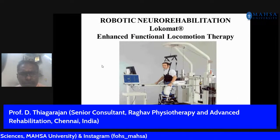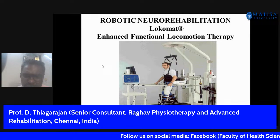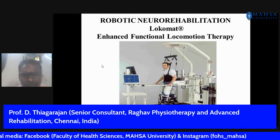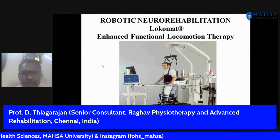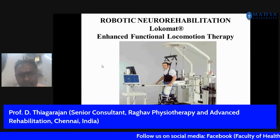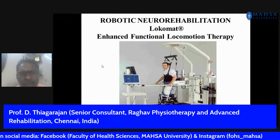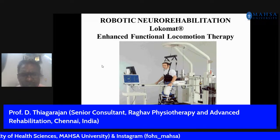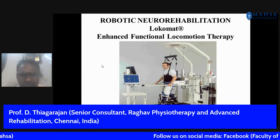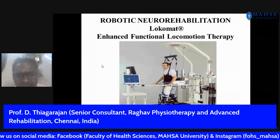So many hi-fi, premium equipments have come to our physiotherapy department to add new weapons in our box. But stroke physiotherapy is full of neurological techniques rather than equipments. For example, this equipment is used to make a stroke patient walk. Here, this is merely a passive gait training for a hemiplegic stroke patient, or a spinal cord injury or whatever the injury may be. Let us take stroke as an example. With this equipment, it will be passive gait training.